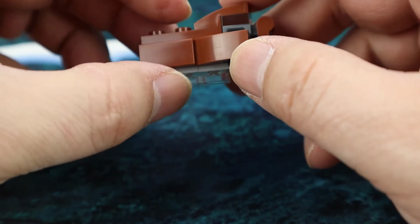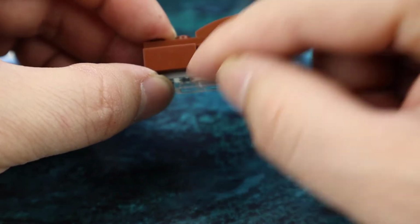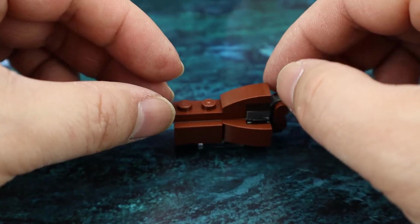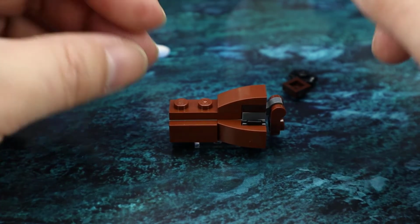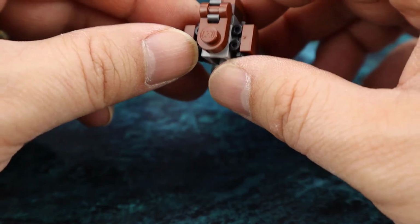They didn't get the wheels or any tracks or anything on it, but it does have this clear piece here, which makes it look like it's hovering above the ground. Which is perhaps the way this vehicle moved anyway. Overall, nice little build.